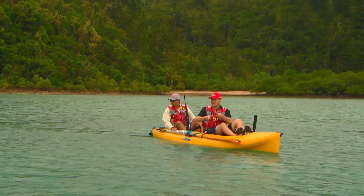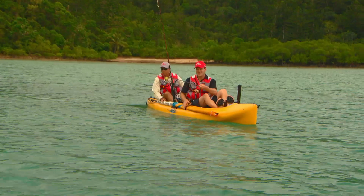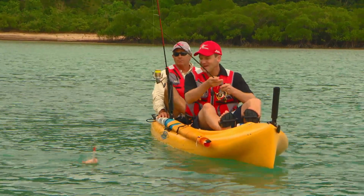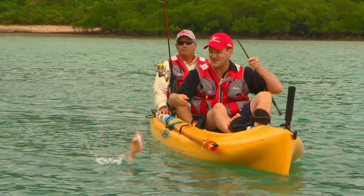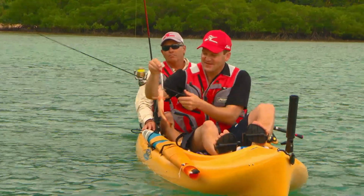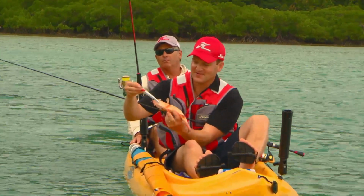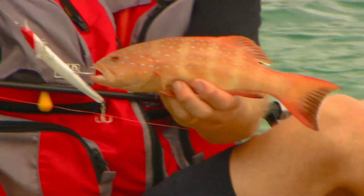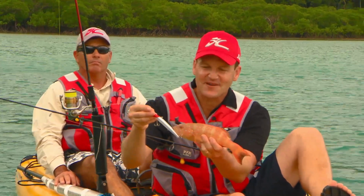Of course, once you get to where you're going, you can roll the sail up and do a bit of fishing, and that's exactly what we're doing. And I've got a cute little baby coral trout here. I'll just bring him over and show you. He's only a little guy, but they can grow into a lot bigger size, and they're a fantastic table fish when they get to that size. But I'll let this one go.